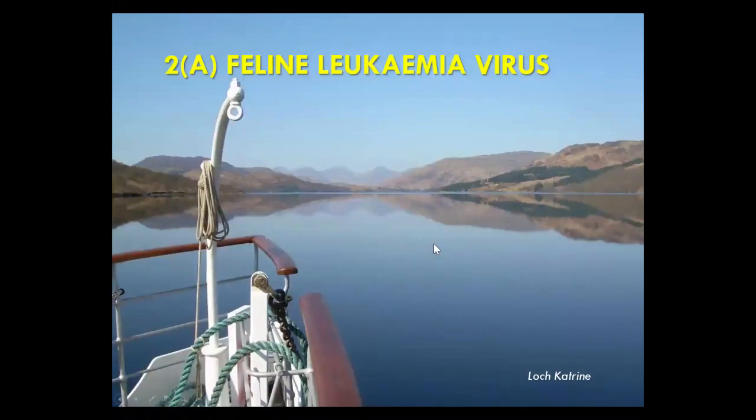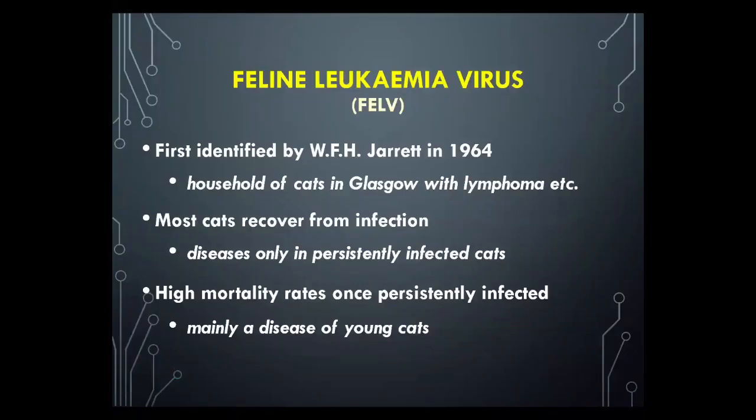So I'll just tell you quickly about feline leukemia virus. As I said, it is becoming less common. This was the virus that I worked on back in the 1990s when I first started working in Glasgow. It was identified by a guy called Bill Jarrett in 1964. And scientifically, it was huge news because this feline leukemia virus was the first virus that was ever shown to cause cancer in a wild population, as it were, a natural population of animals. And it directly led to the discovery of similar viruses in humans, and indeed the AIDS virus. And it was a seismic shift that started in that household of cats in Glasgow.